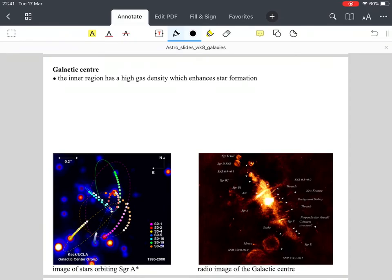But the interesting thing is on the left is tracing out the orbital paths of stars around the point that's called Sagittarius A star. And Sagittarius A star is also measured in radio waves. On the right, we see a relatively large extended region, but you can get very high angular resolution images to zoom right in and to pick out the details. And you see that this region is very small. It's at most about the size of the distance from Earth to the Sun, 1 AU. So it's a small distance.